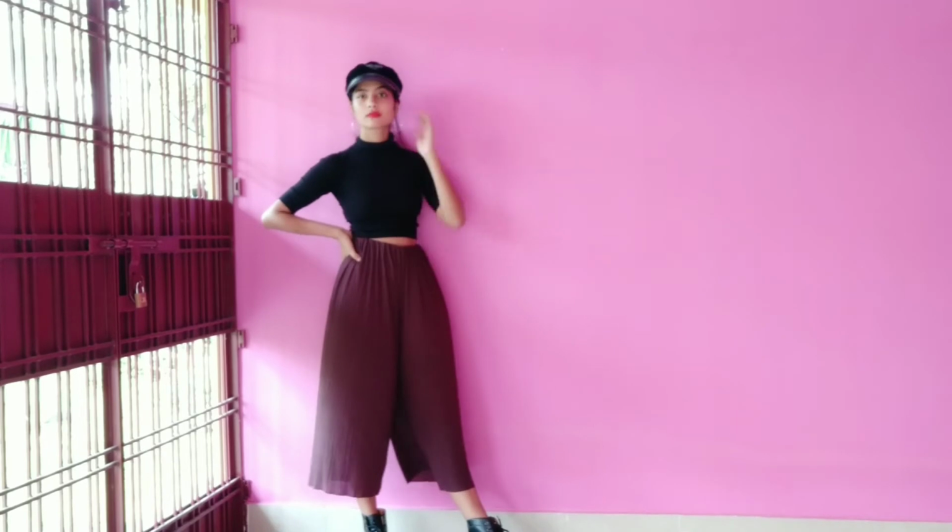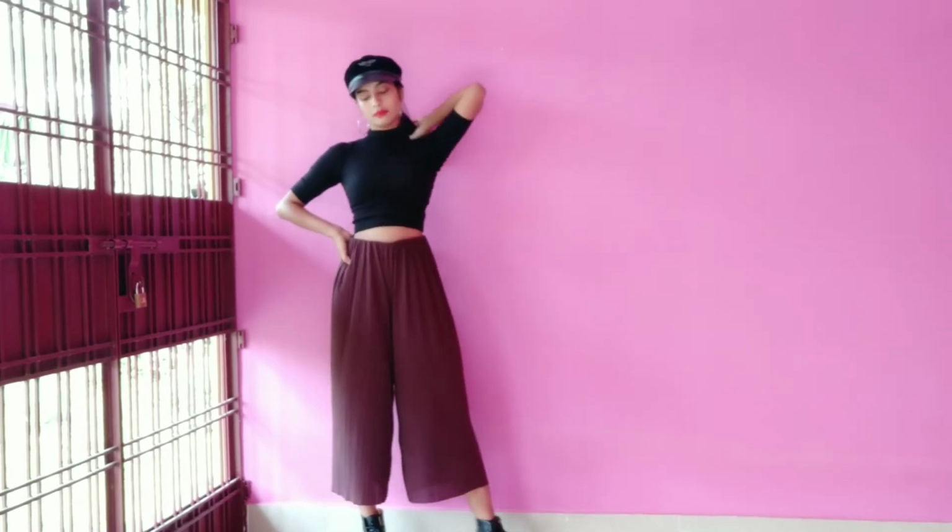For the fifth look, I paired the top with this pleated palazzo, which looks more like a culotte, and with boots and a baker boy hat. Now this look is a little experimental, but still it looks super cute.